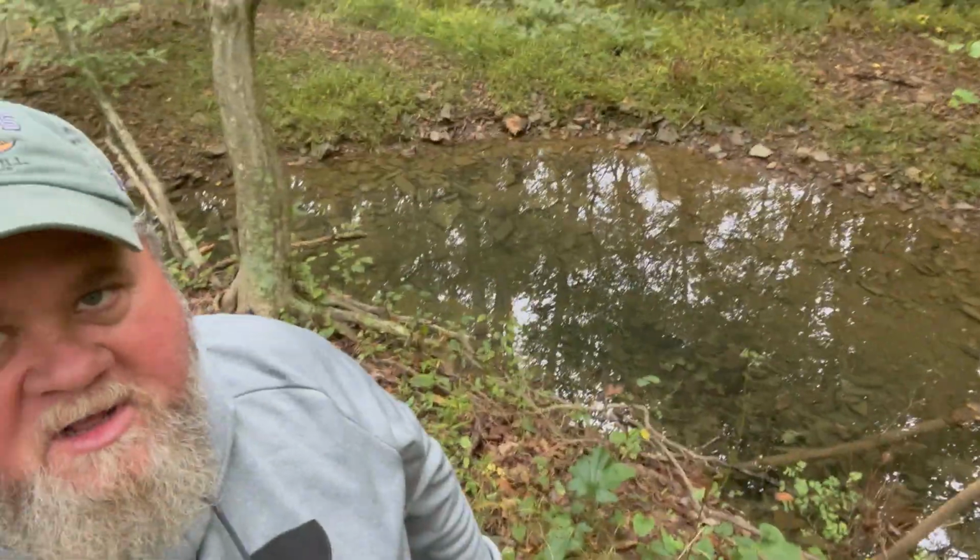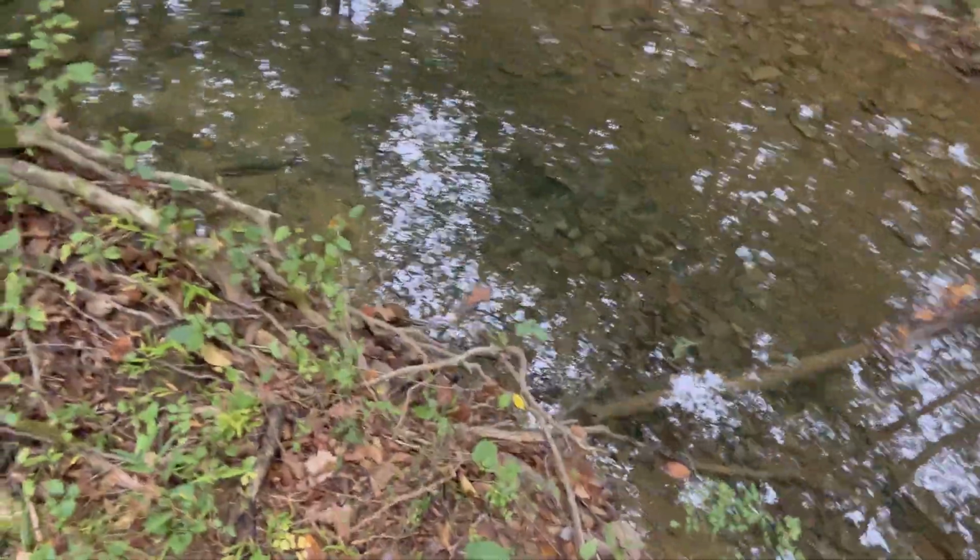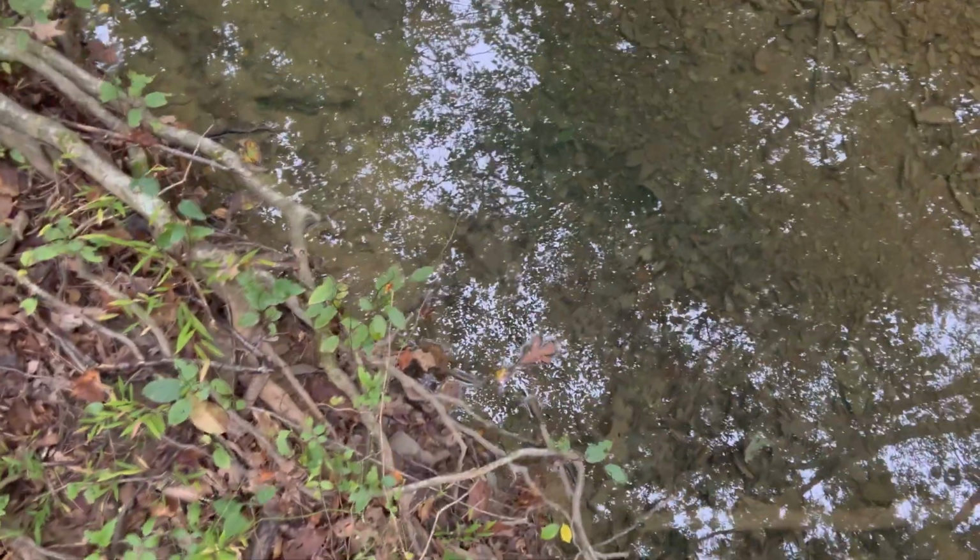Good morning, peeps. Welcome back to Greenridge State Forest. This is day number three here, out doing a little hiking in the woods this morning. I came across the creek I was telling you about in the last video. This is part of 15 Mile Creek, which is a trout creek. You guys aren't going to be able to see it, but there are quite a few baby trout swimming around in there.